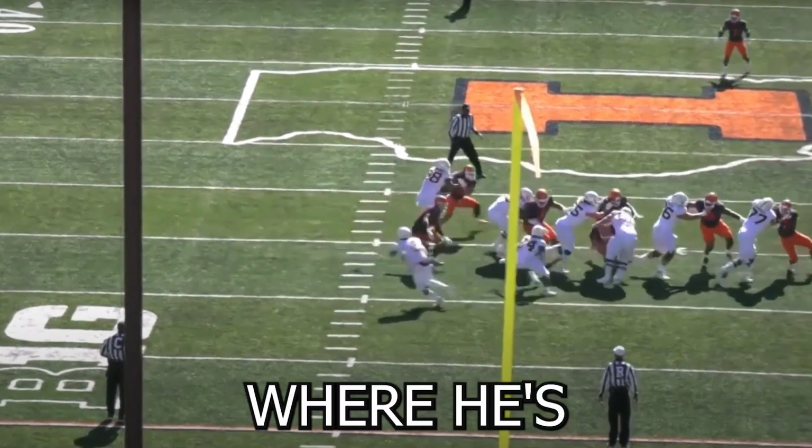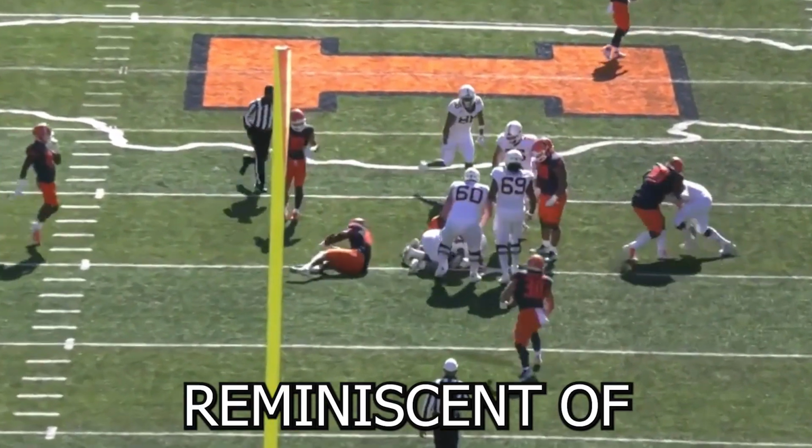There are a lot of plays in his film where he's clearly the best guy on the field, reminiscent of Jalen Carter.